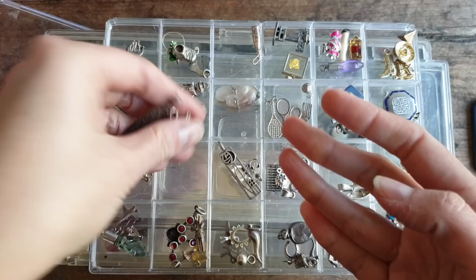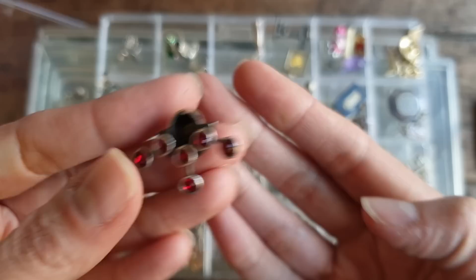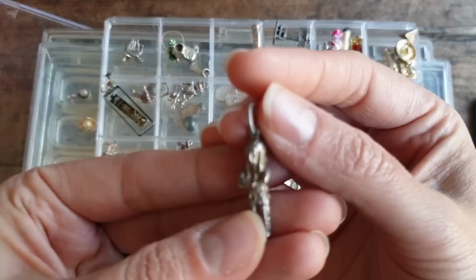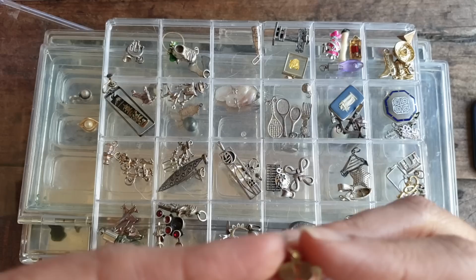This is unusual. It's marked silver. It looks like it's a part of a pendant. This one's very cool. It's an Indian. These long feathers at the back. Very cool. This one here looks like it might be gold. Maybe not. Two little kissing babies.